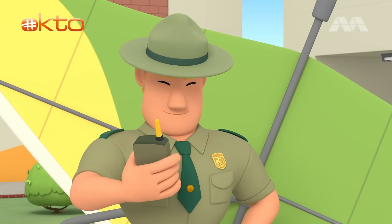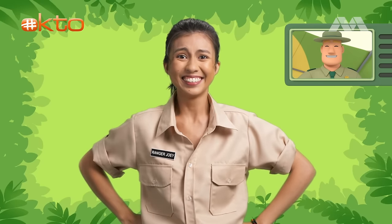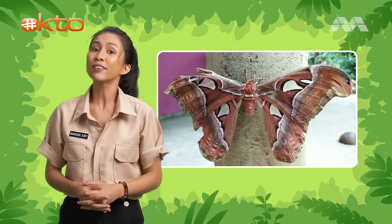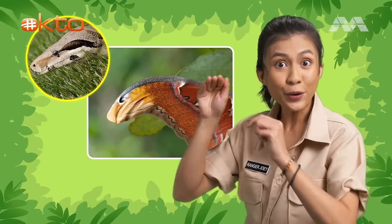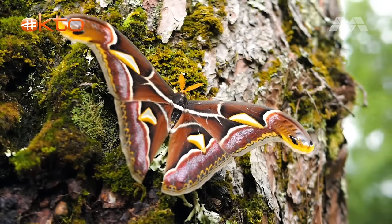Hi, Ranger Joey! Hi, Ranger Rocky! Hello, Junior Rangers! Our Junior Rangers found an Atlas moth with a piece of its wing missing, and they're trying to help it fly again. Well, actually, depending on how damaged the wing is, usually moths can still fly, even if their wings are torn or if there is a piece missing. Their wings are very special. Not only do they look like maps, but the tips of their wings also look like snake heads. So, when a predator, like a bird or a lizard, attacks, the Atlas moth will flap its wings to make it look like a moving snake, scaring off its predators.